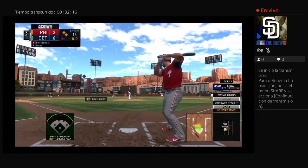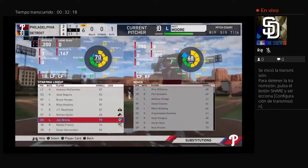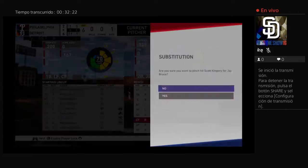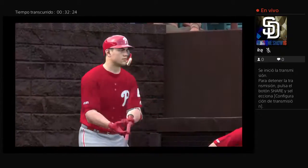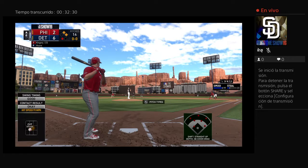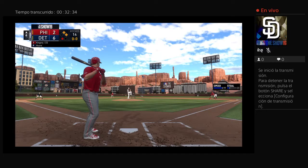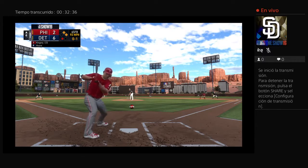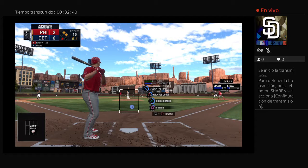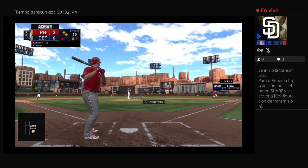Up next for Philadelphia, in now, Jay Bruce. Mano-a-mano matchup numbers against Matt Moore, he's just 1 for 6. Scott Kingery will get the call to pinch hit here, and he'll find he has a couple of runners aboard with only 1 out in the inning. Scott Kingery. Fastball in there for a called strike. Realmuto over at second. Quinn at first, 1 gone.